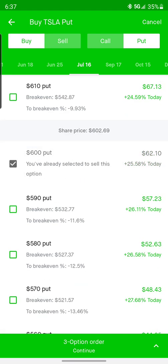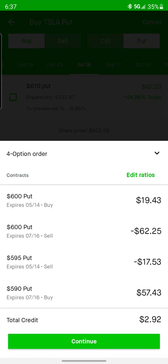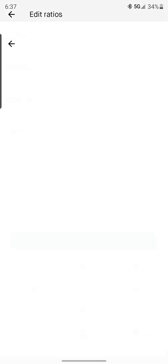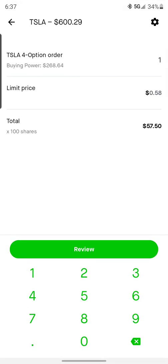We'll sell the 600s, buy the 590s, and when we hit this button, you can see in the corner here we have edit ratios. So we'll look at the 514s. We just need to change this to 2. It's basically 2 of those, the 514s, for each one of the 716s. Hit continue. Now this would be a total of 5 trades to move them all out. So we'll go ahead and hit 5.